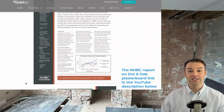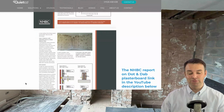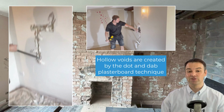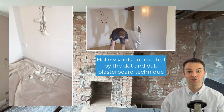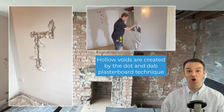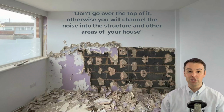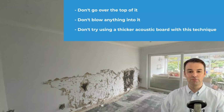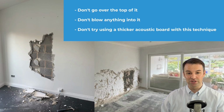The hollow voids allow the sound to resonate between the plasterboard and the brickwork. The hollow voids also allow the sound to transmit and travel around the house, and this amplifies the noise. Overall, the noise feels louder. So you can't go over it, you can't blow anything into it, and you can't use a denser, thicker, heavy-duty sound block board using this technique, because that also makes the noise worse.